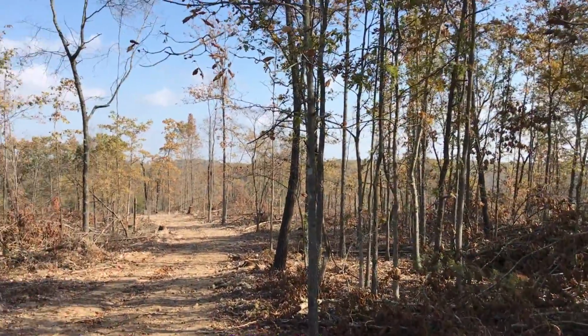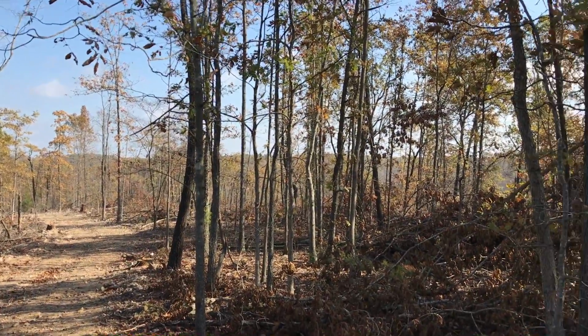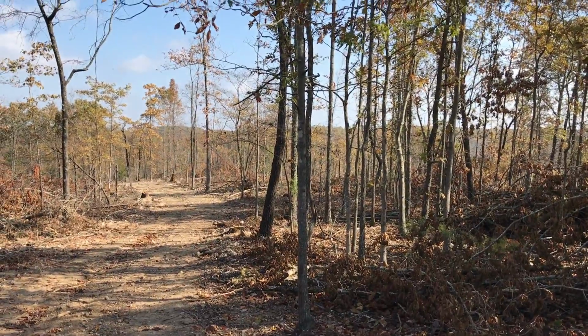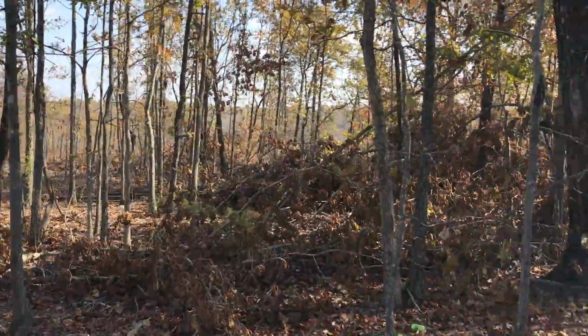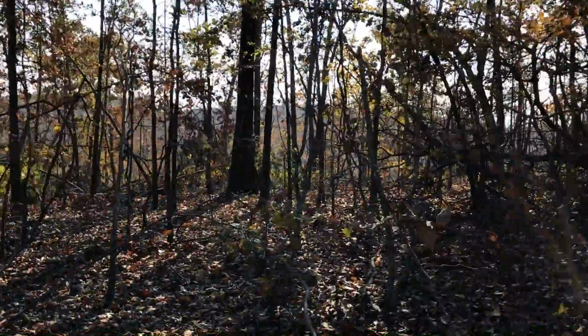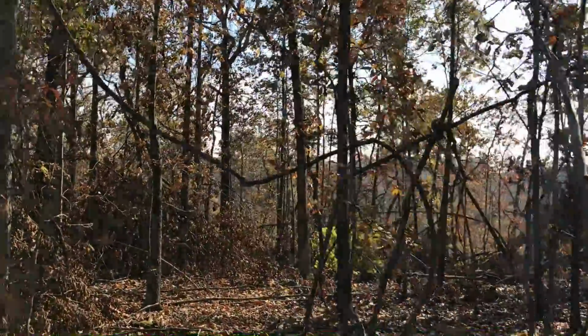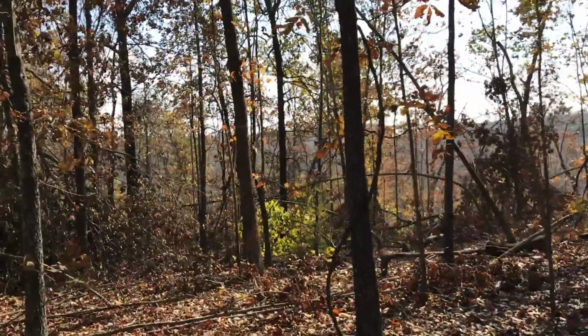And this is pretty typical of a logged property. You have sections that were heavily logged and then sections that were not. As I look more toward the north, it looks like that section is more open, whereas here it really doesn't look too bad. We'll be doing a drone video as well, so you can take a look at that on the listing page. That is an awesome way to take a look at the entire property.